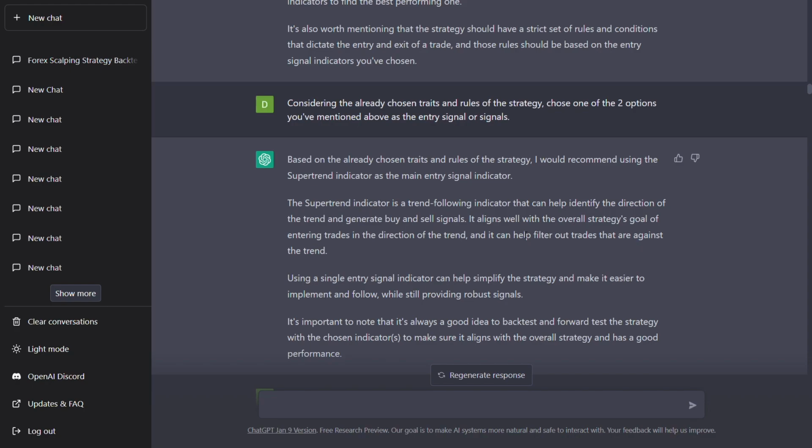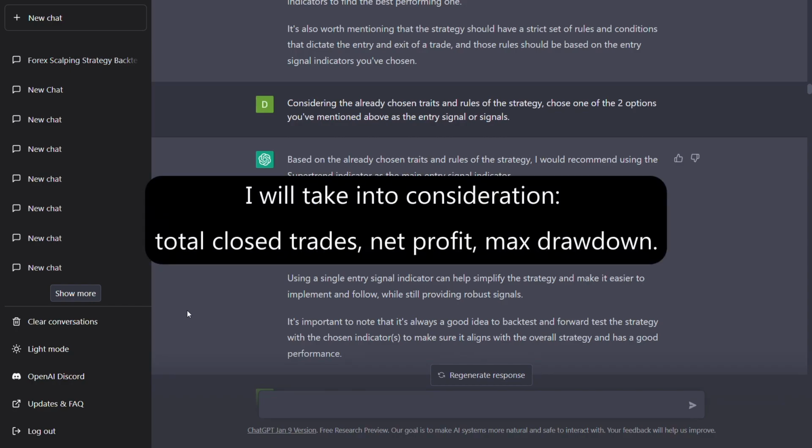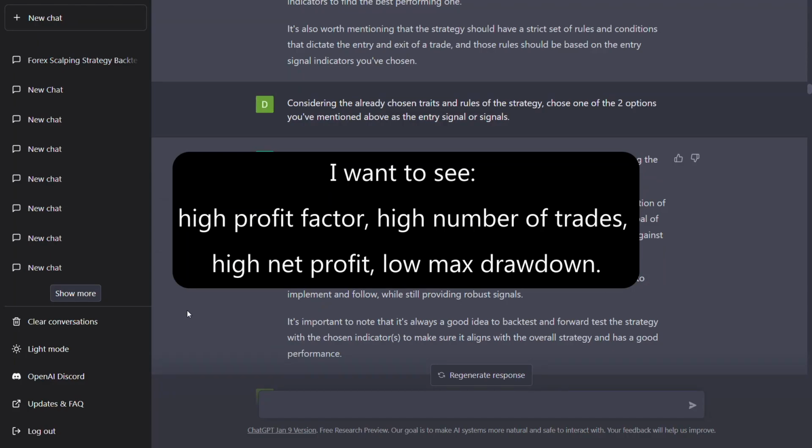This choice is interesting as the Supertrend is an ATR based indicator, so it shows that the ATR is considered to be a really good indicator by ChatGPT, as not only the stop loss is ATR based, but the entry signal indicator too. Now I will try out different settings and filters for this strategy that ChatGPT recommends and use the ones that bring the best backtesting performance. I will base my decision mainly on profit factor, as that's one of the best indications of how good the strategy is. I will also take into consideration the total closed trades, the net profit and the max drawdown. I want to see a high profit factor, high number of trades, high net profit and a low max drawdown.